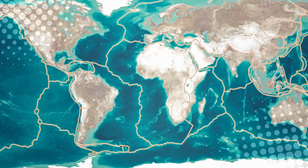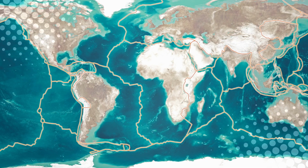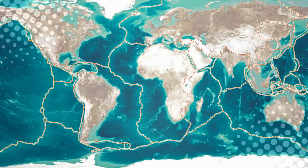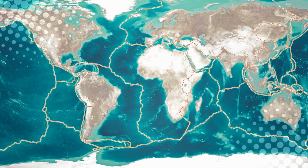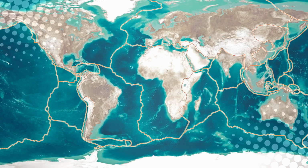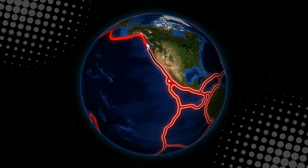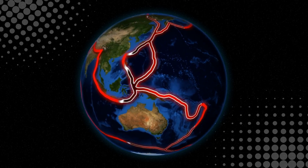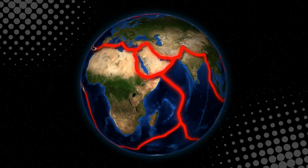Plate movement is part of what keeps Earth habitable. Volcanoes release gases like CO2 into the atmosphere, which helps regulate temperature. Subduction recycles old crust. Without this geologic hustle, the carbon cycle would grind to a halt. The surface would wear down, and Earth would become a cold, crusty, lifeless pancake. So, ironically, all this plate movement is what keeps life rolling.